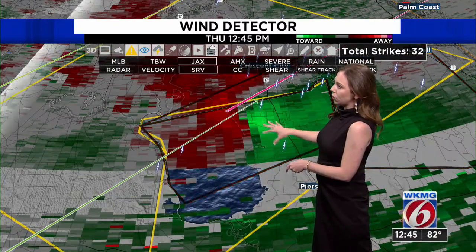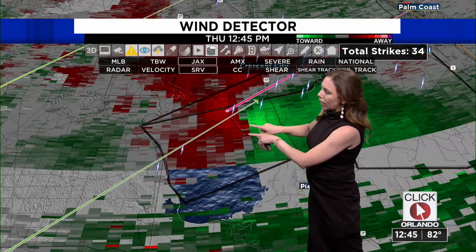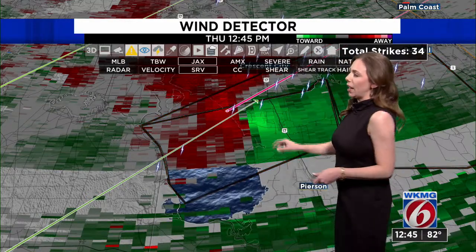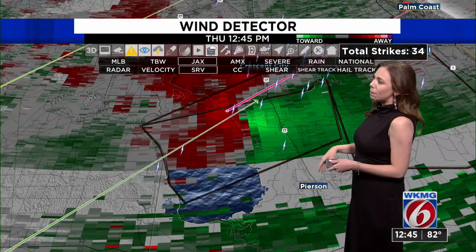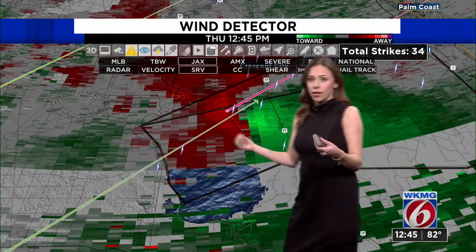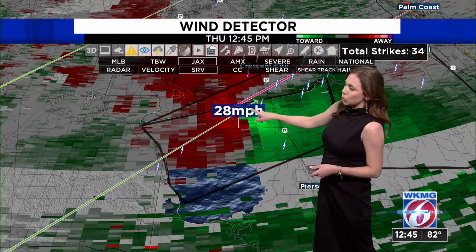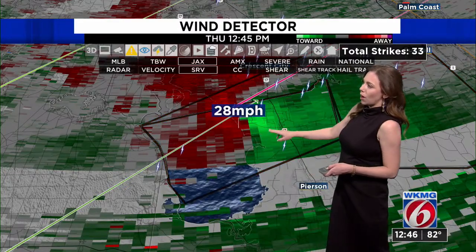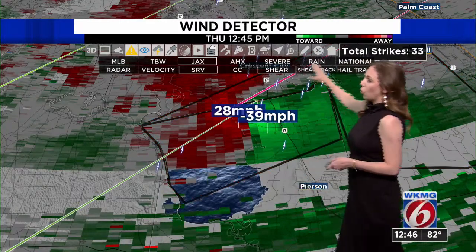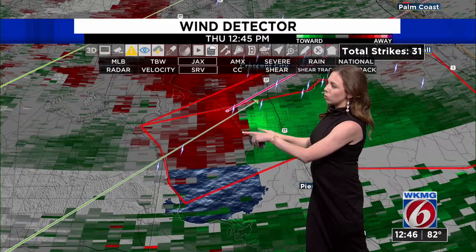This is what we're watching right now, out of the Jacksonville radar. What we're looking for is green and red to be close together. That starts giving us a better depiction of a rotating storm, and this is the reason why we are breaking in, because we are starting to see some of that happening here. We're seeing a 28-mile-per-hour wind on the red side, and on the green side about a 39-mile-per-hour speed. So we're talking about the potential of some rotation right here.